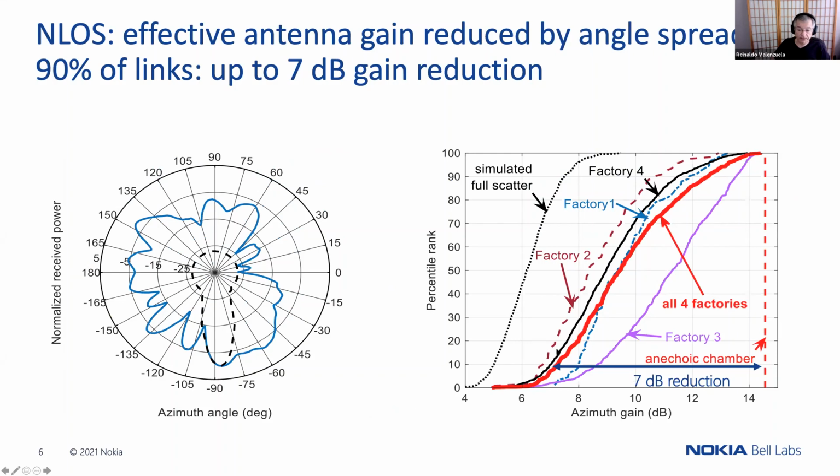And of course, if you are aggressive, this degradation will grow as you become more directive, as the antenna gain is going to max out at something comparable to the angular spread of the channel itself. You see the radiation pattern on the left, and now it's truly coming almost from all directions. And that's another way of validating the gain loss.